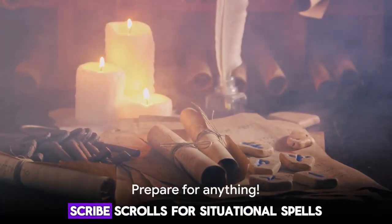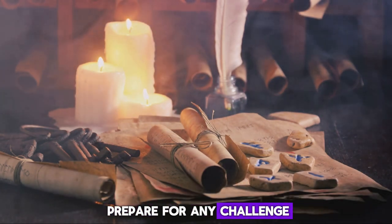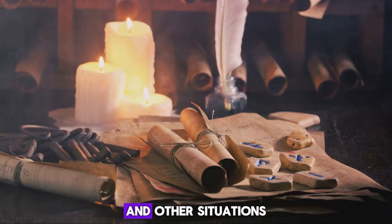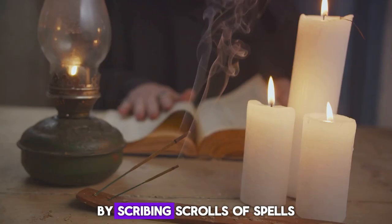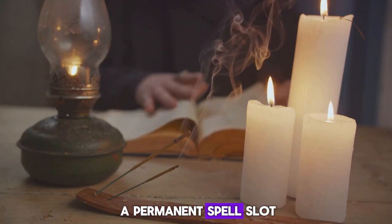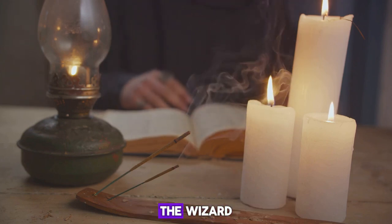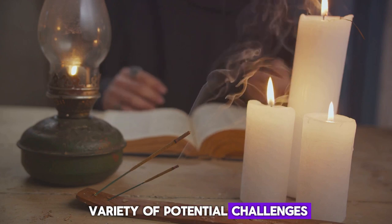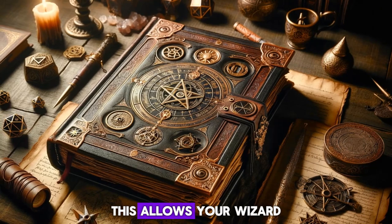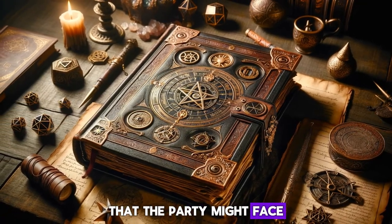Another reason is to scribe scrolls for situational spells so that you can prepare for any challenge. Scrolls expand a wizard's available options in combat and other situations. By scribing scrolls of spells that are situationally useful, but not always worth a permanent spell slot, like Disguise Self or Protection from Evil and Good, the wizard can prepare for a variety of potential challenges without permanently committing those spells to memory each day. This allows your wizard to prepare for a larger number of possible challenges that the party might face, really leaning into the class's versatility.